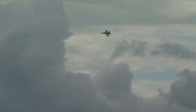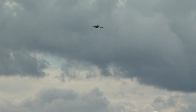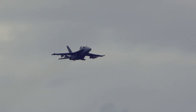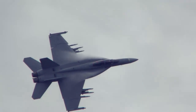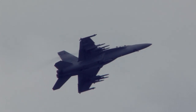Super Hornet positioning for the Thunder Pass, low speed, lights the twin afterburners, then right in front of us, an eye-watering pitch rate and agility. So watch for what he does to call this the Thunder Pass. You can see the tailerons working overtime there.